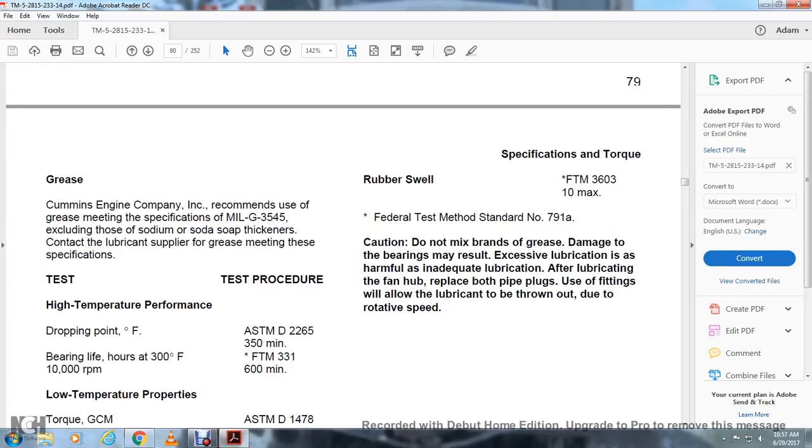Caution: do not mix brands of grease. Damage to the bearings may result from inadequate lubrication. After lubricating the fan hub, replace both pipe plugs, using the fittings to allow the lubricant to be thrown out due to the road rate of speed.